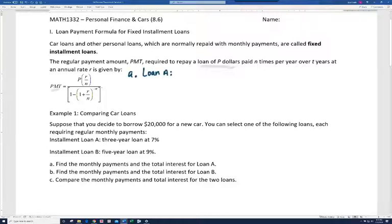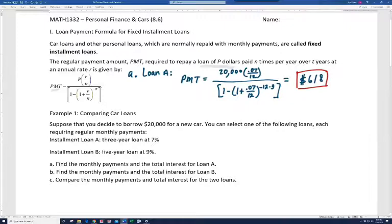So let's look at loan A up here. Our payment is going to equal P, which is $20,000, that's how much we're borrowing, times the interest rate divided by 12, that's how many times we're paying the loan per year. And then in the denominator we have 1 minus, and then it's 1 plus 0.07 divided by, again, 12 to the minus nt power. And that is correct, it is negative. So it'll be negative, n is 12 and t is 3. And when you plug this into your calculator, you get $618.